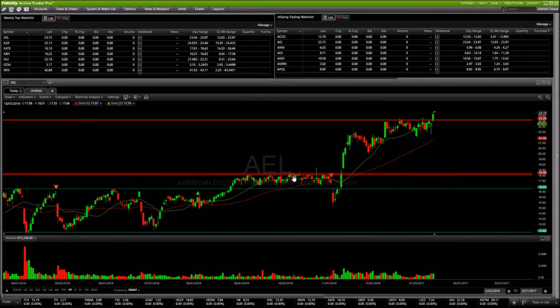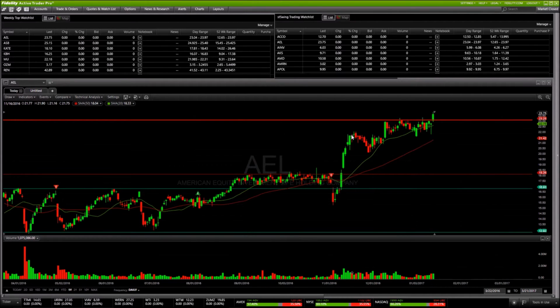We had AEL on watch list all the way back here looking for that 18.25 breakout. Unfortunately, again, it wasn't easy to trade that because it had that big sell-off right before, but it did make a nice move and rallied quite well. So want to see if we can maybe make some type of move like that if we do get some big volume coming in, and especially with breaking above that resistance area there at 23.25.